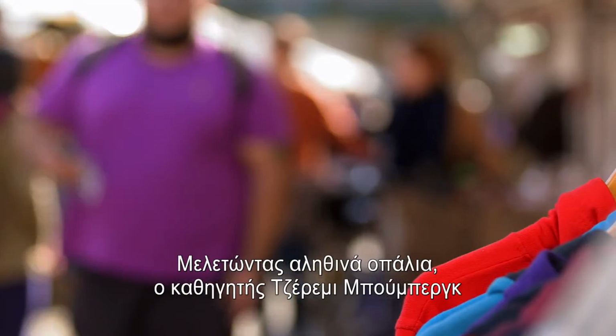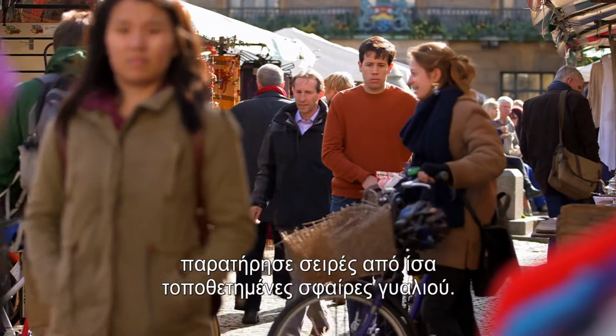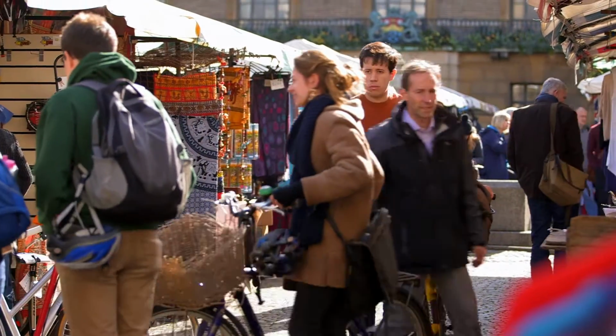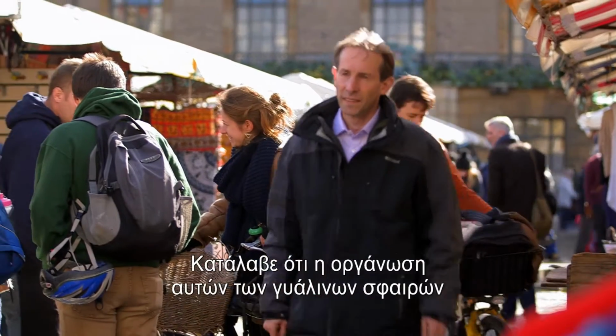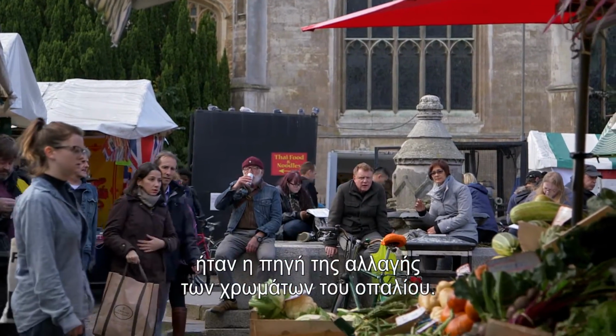Studying real opals in his lab, Professor Jeremy Baumberg observed rows of evenly spaced glass spheres. He realised that the arrangement of these glass spheres was the source of the opal's changing colours.